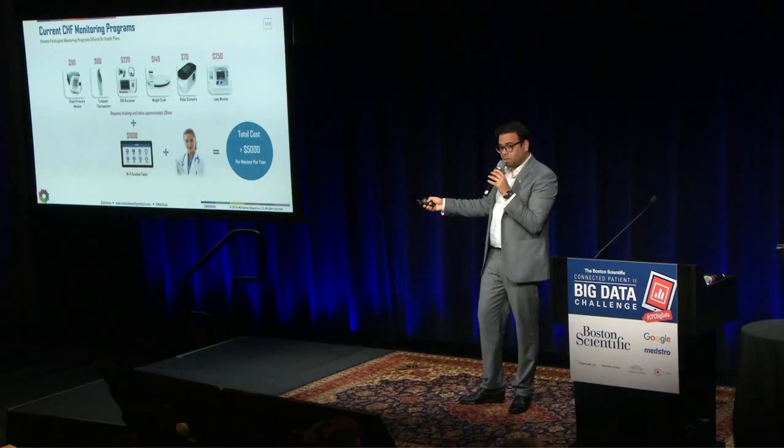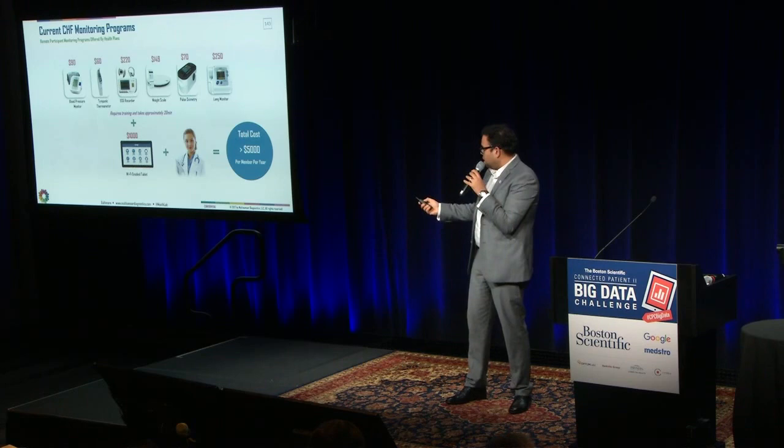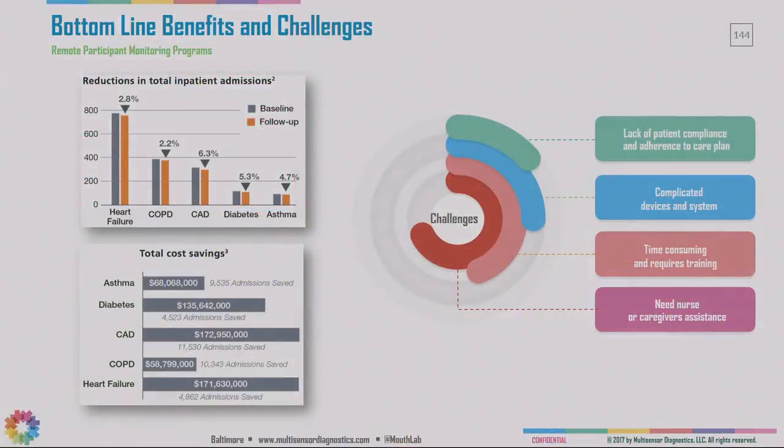Some health insurance companies are offering subscription services where they give a list of devices, and they have shown great benefits. But ultimately, although we have all these benefits, only 10% of the CHF patient population is utilizing them. The major problem is compliance, and patients don't want to spend a whole lot of time measuring all these things. They maybe measure for a day or a month or even a year, but it's not continuous, and then they get to the hospital setting again.